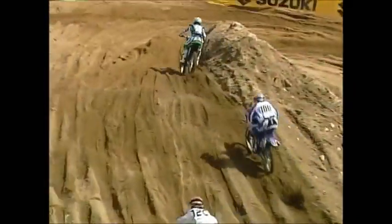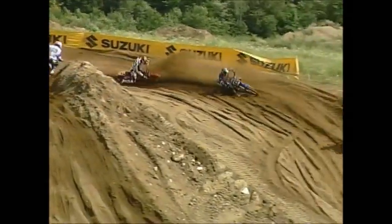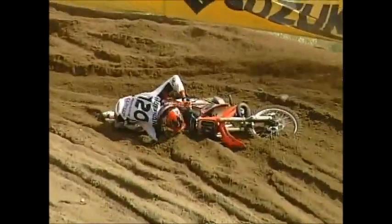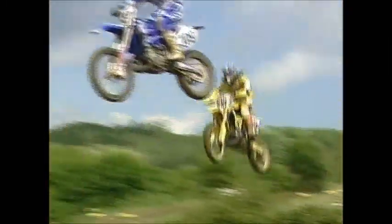Good to see it. Here's that slide out again, Brian. You can see all the different ruts forming coming into the corner. Huffman comes in, just knifes under, a little too much throttle, gets caught in that Suzuki sand trap. You know, every single top rider crashed in that corner at one time or another during this whole weekend.